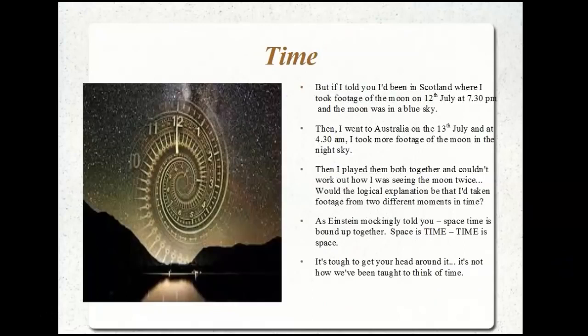So I'm going to run this by you, and you may think, no, that's way off the mark, that can't be right, but just bear with me. So let me put that scenario to you in another way. So I tell you, I've been to Scotland, and I took footage of the moon on the 12th of July at 7:30 p.m. And the moon was in the blue sky, because in July at 7:30 is still daytime. And then I went to Australia on the 13th of July, and at 4:30 in the morning, I took more footage of the moon in the night sky.